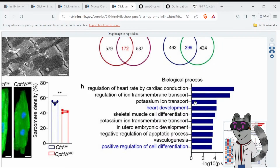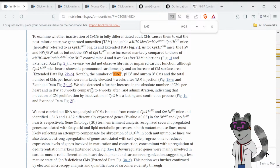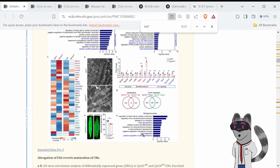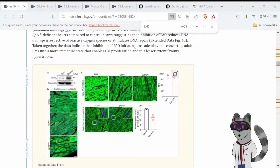But nonetheless, the fact that they have a lot of these basic ones, heart development, muscle cell differentiation, makes a lot of sense, along with some weird things like in utero embryonic development. But then right here, the one they're interested in, positive regulation of cell differentiation. Oh, that's very nice to see. That's why they highlighted it. All right, so that pretty much shows we have CPT1B. Knock it out, and you end up having an increase in cell differentiation. And this is quite important. Next figure.